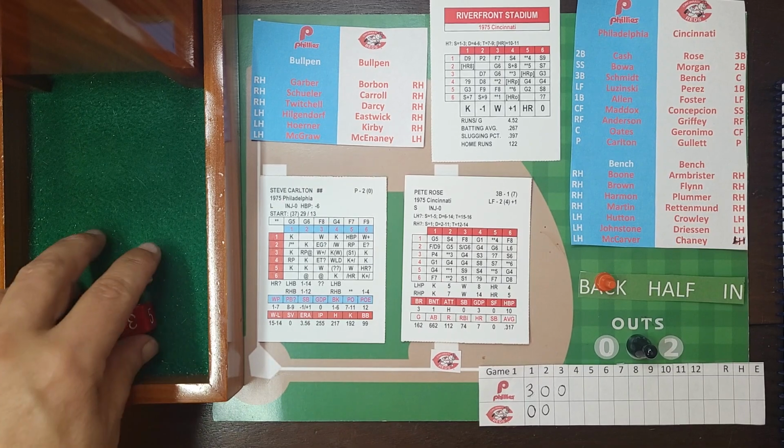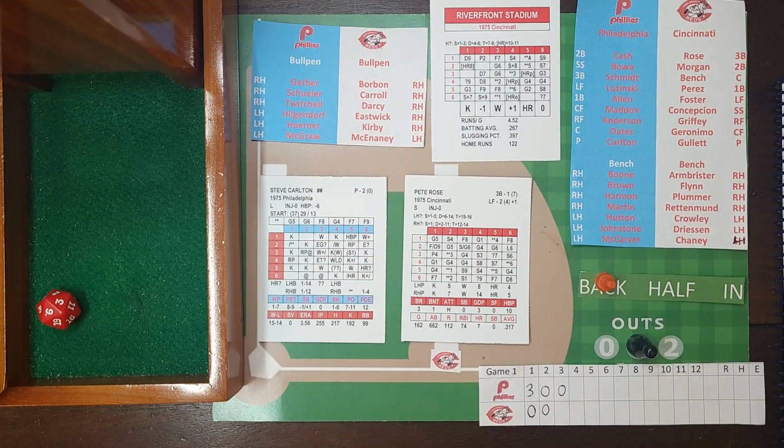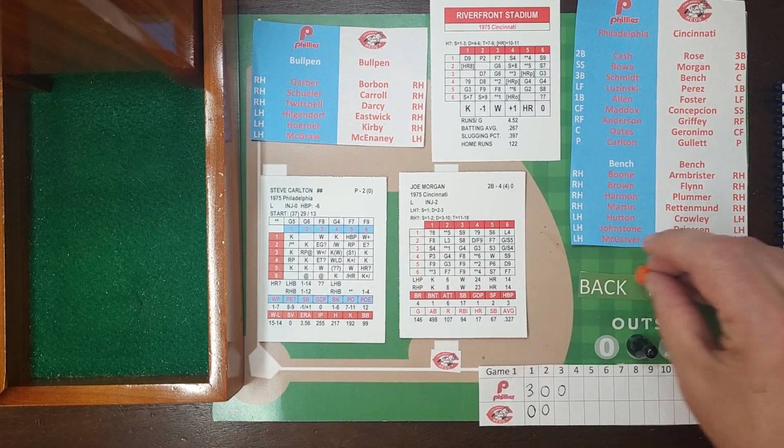And let's check his attempt. He doesn't have one, but there's things on Carlton's card if we roll the 20, which we do not. So Rose will stand fast at first base, and here comes Joe Morgan, infield now halfway.